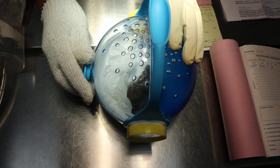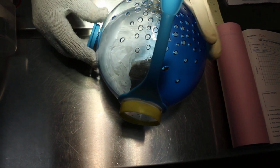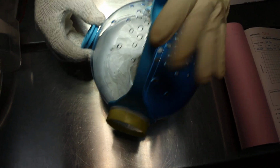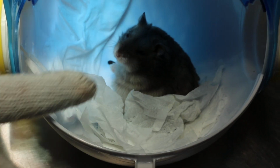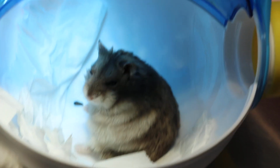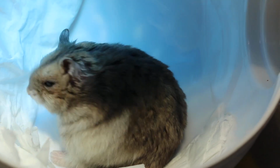25th October 2016. Today there's a case of Tahei, a male hamster, 1 year old. This hamster is a sapphire dwarf hamster. As you can see, he's a very big size, overweight, and according to the owner, he eats a lot. Everything he will eat, he will finish eating. So that's how he put on weight.